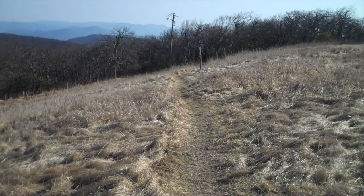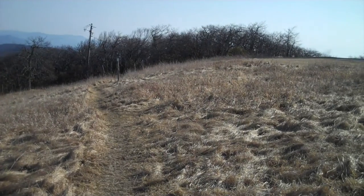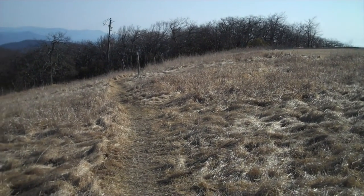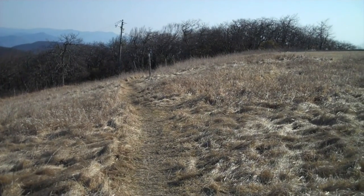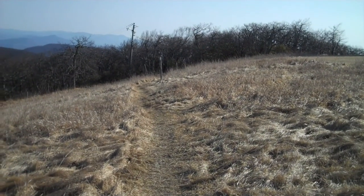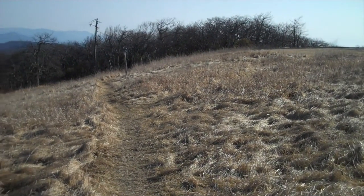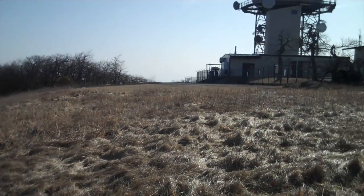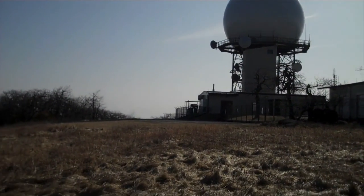Well, I made it to the top of Apple Orchard Mountain, 4,270 some odd feet high. If you're northbound on the AT, you won't be this high again until you get into New Hampshire and the Presidentials. There's higher stuff to the south of us, though, at Mount Rogers and in the Smokies. But this is a high point, and there's an FAA radar dome up here.